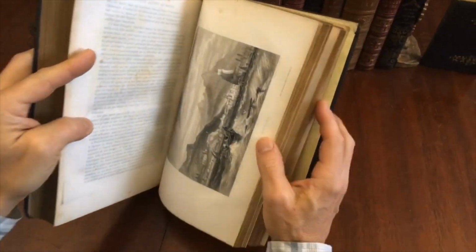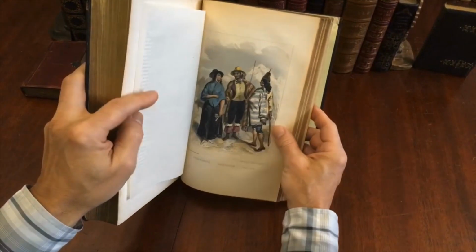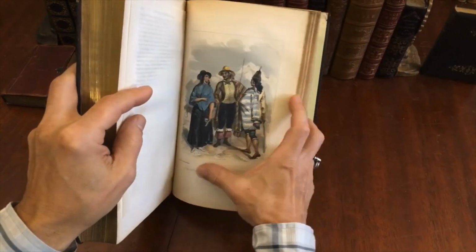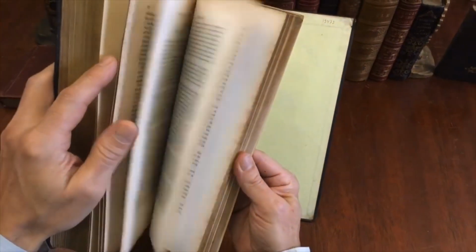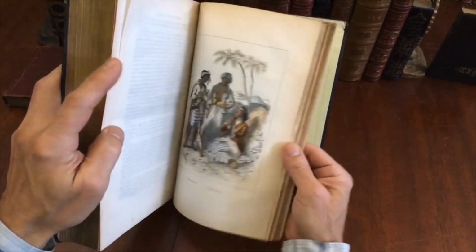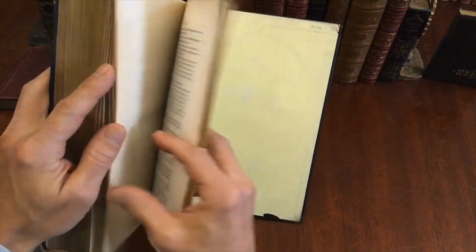The engravings are all signed below them in the plate, and that is how this book survives. Look at this, Peru, Brazil, and Chile. Yeah, costumes of the whole world and views of the major locations. Look at this, Burma and Java. And yes, it's so hard to stop.